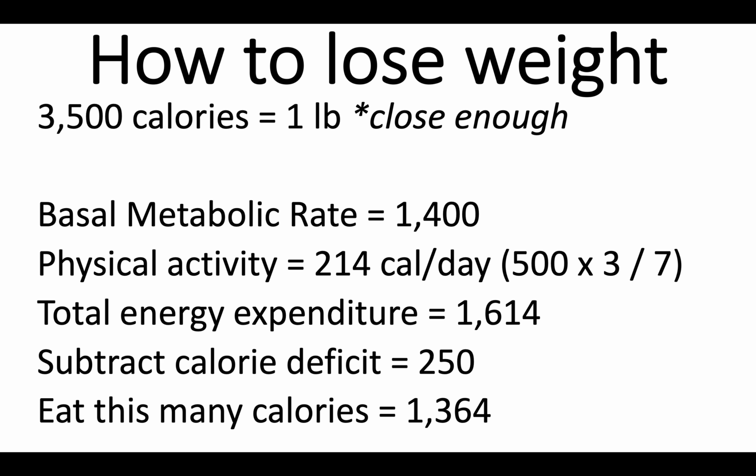So subtract your calorie deficit, and then that would give you your 1,364 calories per day is how many you should eat. And if you do that, assuming your basal metabolic rate is 1,400 calories, your physical activity, you're burning 500 calories 3 days per week, and given these variables here, you should lose a half a pound a week.